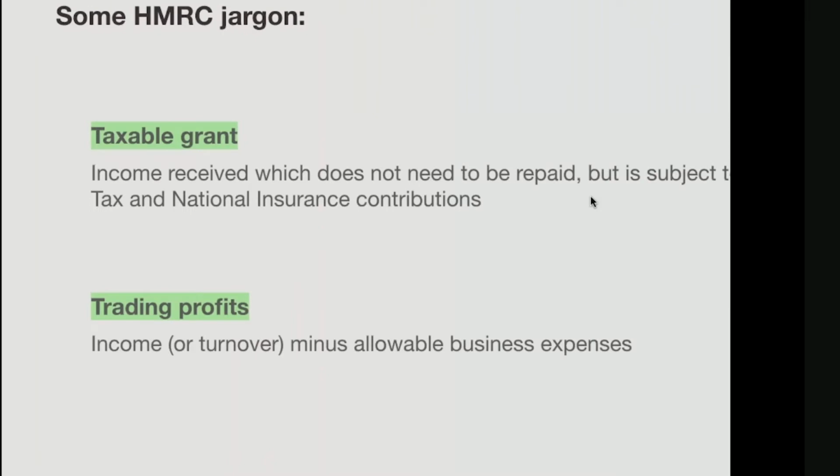Talk about some HMRC jargon. Taxable grants, just for clarity, it's income received that does not need to be repaid, but will be subject to income tax and national insurance at some point further down the line. And then trading profits is just your income minus your allowable business expenses.